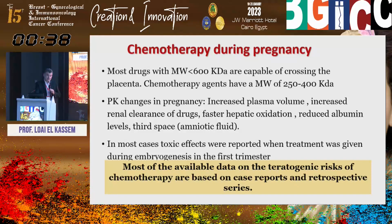So the most important period for organogenesis is the first trimester. So if you're giving any treatment, any medication, as a general rule, you should avoid the first trimester. In the second and third trimester, the baby is almost fully formed. It's just growing. So the tolerance of the fetus during the second and third trimesters to the majority of medications is very similar to that of adults or the child after birth. So if you're giving medications to the 9 months old fetus, you can also give it to the 6 months old fetus.